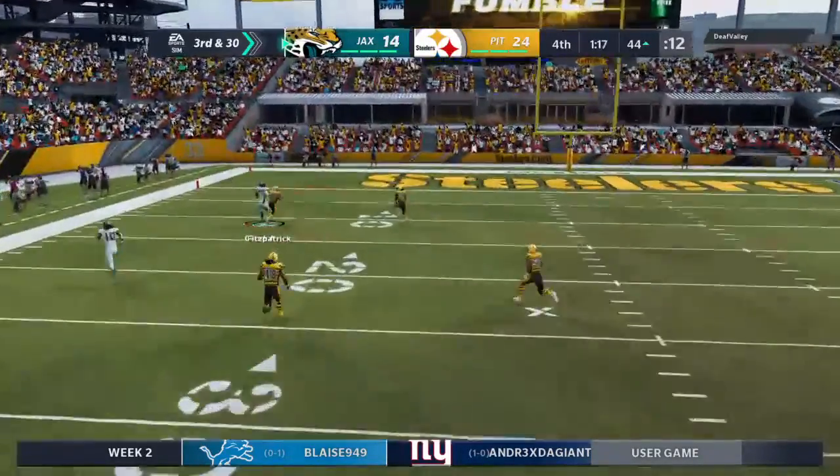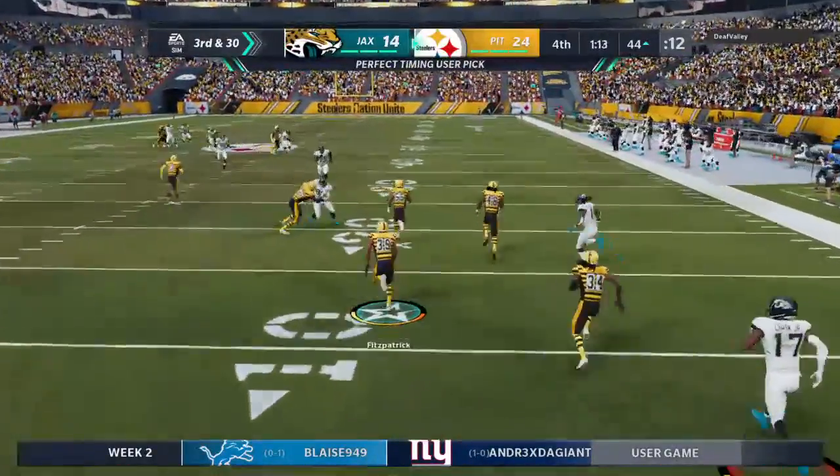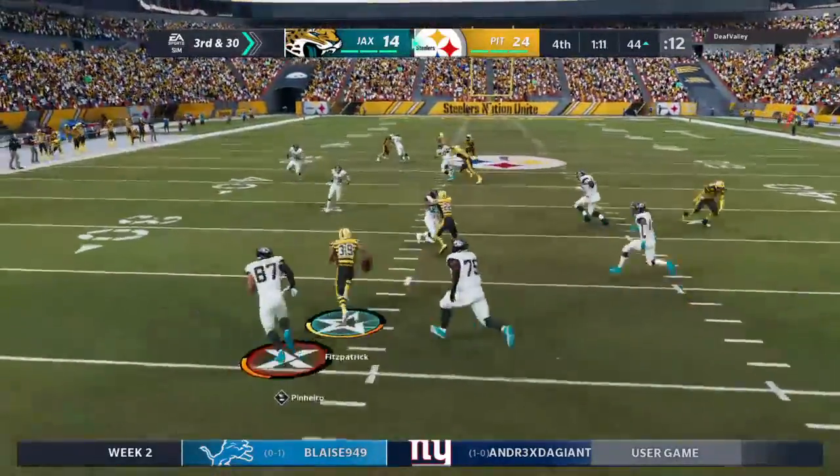Now a desperation throw deep downfield. And it's intercepted at the goal line. Picked up by Minka Fitzpatrick.